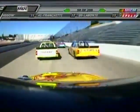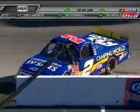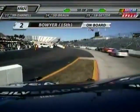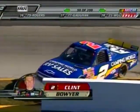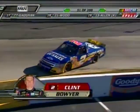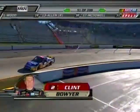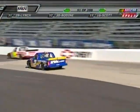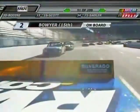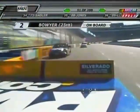There's Jason Leffler right there. We've got a spinner in turn 2. That spin in 2 is Clint Boyer. The problems continue for Boyer in that number 2 Chevrolet. No caution yet. He hasn't moved either. No, he's going now. Backing up. He's in the line of traffic, but he's able to get it fired up, and he continues on. Our leader goes by him. Tough break for Clint Boyer right there, not being able to get the caution flag.